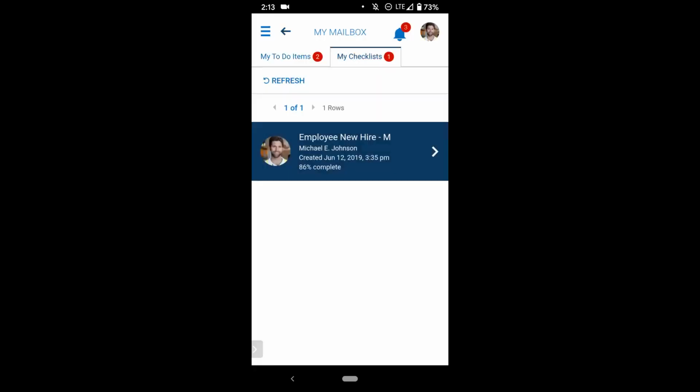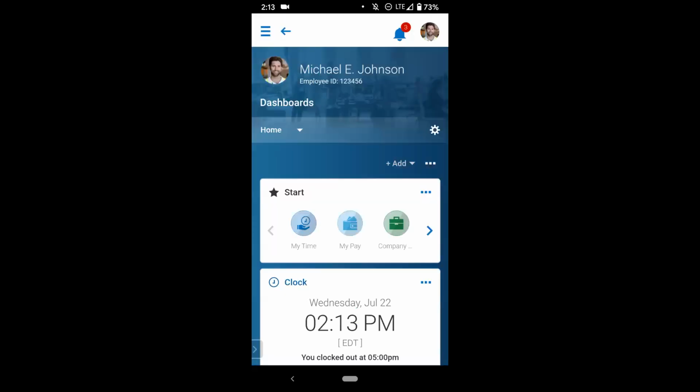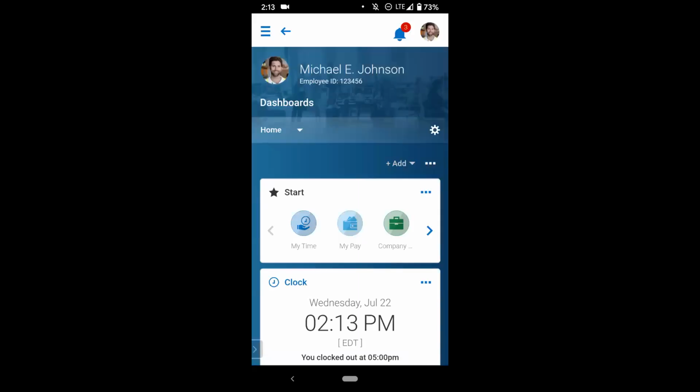I'm just going to click the home button to get back to my dashboard. And from here, let's look at a couple other things. So we have a start widget. These start widgets help me navigate the system easy. So if I want to see something related to pay, I'm just going to hover over these. These are all things that I might want to take a look at related to my pay. These are all like favorites, if you will.